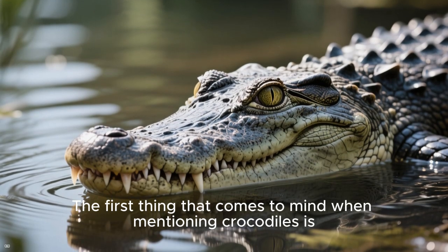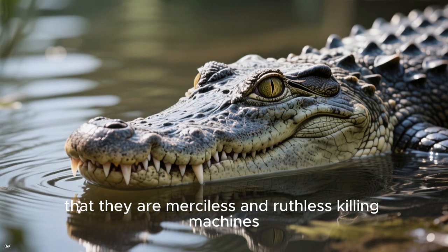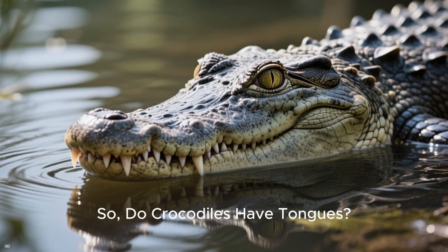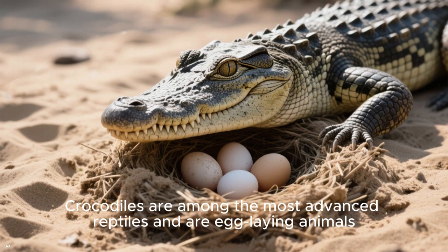The first thing that comes to mind when mentioning crocodiles is that they are merciless and ruthless killing machines. So, do crocodiles have tongues? Crocodiles are among the most advanced reptiles and are egg-laying animals.